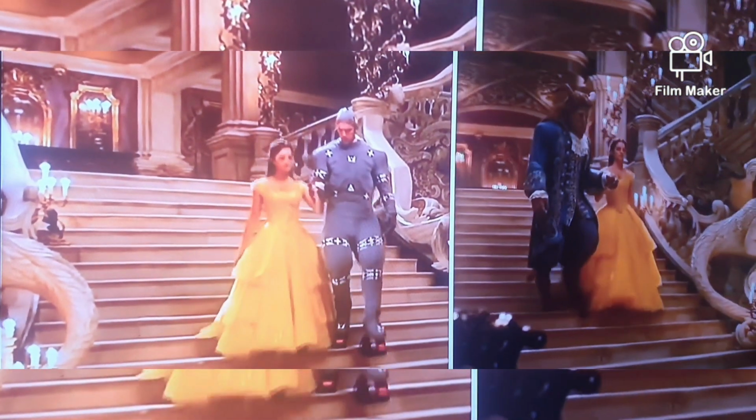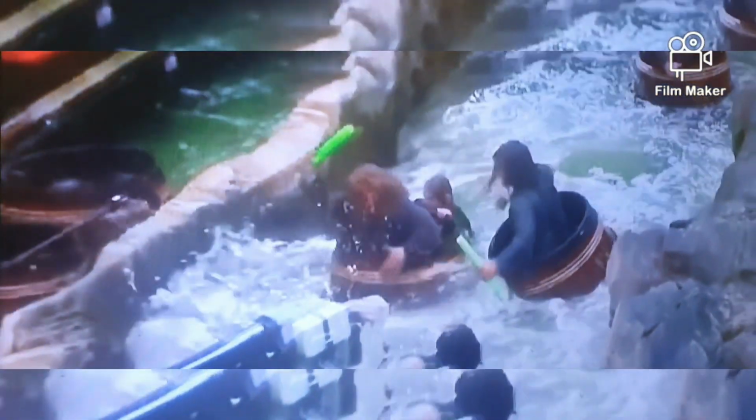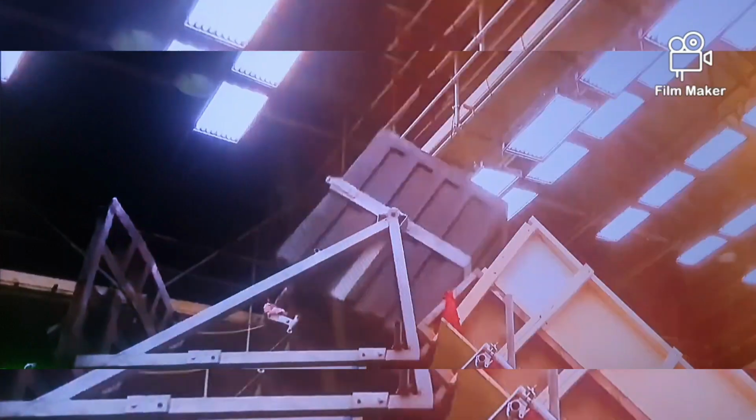This river rapid scene in The Hobbit had so much going on all at once. There's a raging river, orcs firing arrows and swinging swords, as well as making sure all the dwarves stay in their barrels. Swap out weapons for green pool noodles, add in some well-timed splashes of water, and you've got yourself an authentic indoor river rapid adventure. That's so cool.